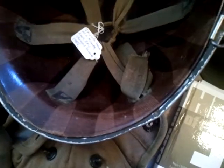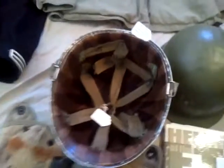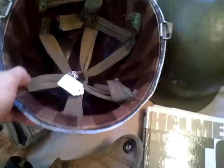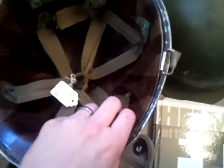The liner is what's called a micarta liner, and it's dated 1952. So this liner was made obviously in the early 50s, so it wasn't a World War II liner, but it's in really good condition too. And what's awesome about this helmet is, let's see, bear with me for just a second. Sorry about the camera work.